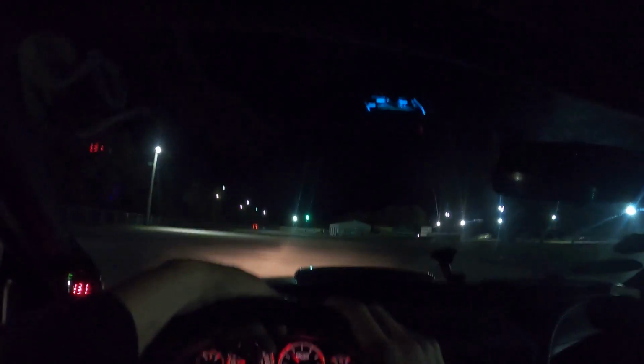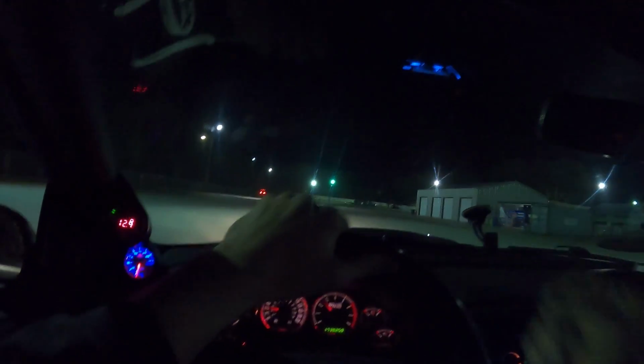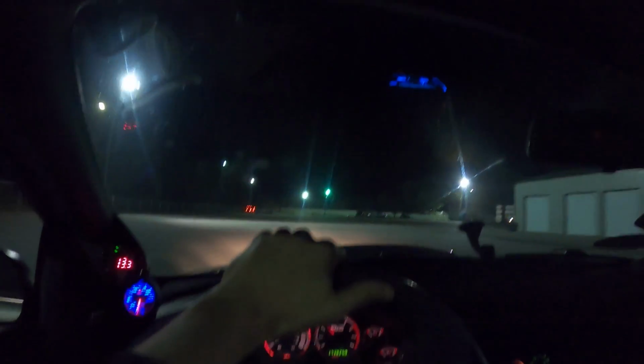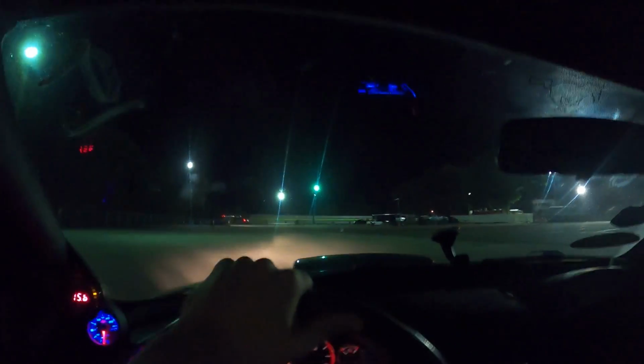I totally just realized I haven't been no lift shifting. I was so caught up on trying to make sure my gear shifting and stuff was good that I wasn't no lift shifting at all. Oh well. We'll get it next time for sure.